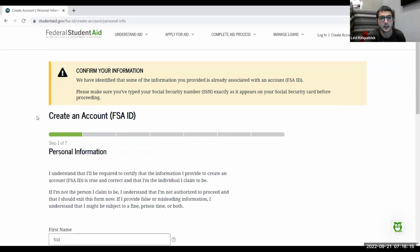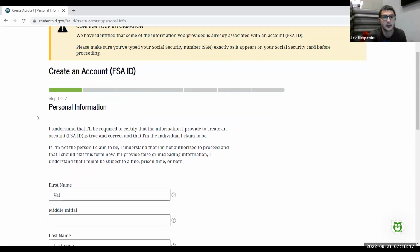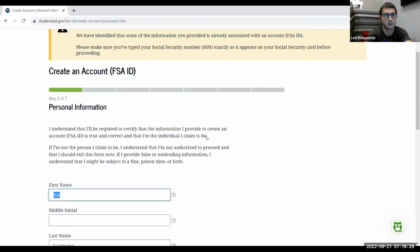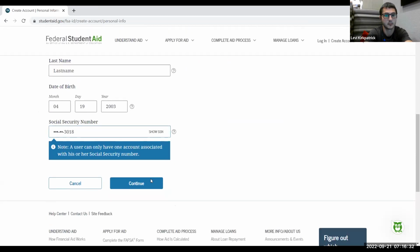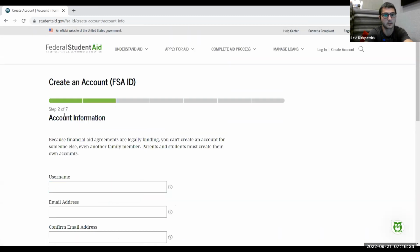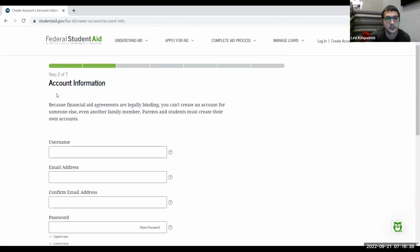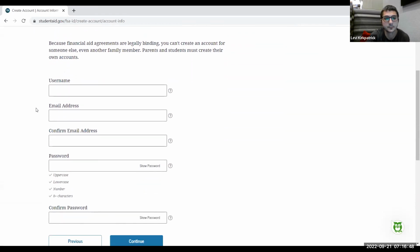And it looks like I'm going to need to try some different information, so bear with me for a moment here. Okay, there we go. So now after you click continue, you should see step 2 of 7 at the top here. And this is where you're going to enter or create your account information.